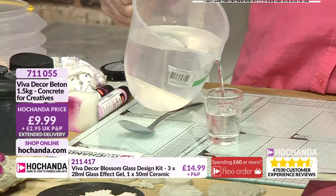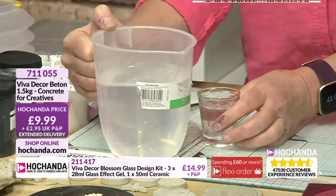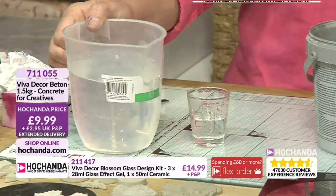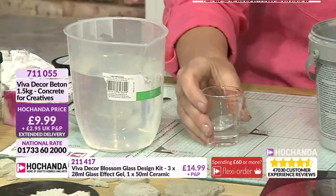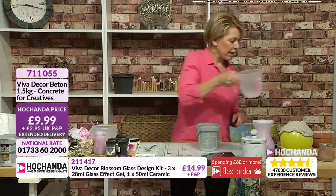So if I just pour this out, there's my 35. Straight into the pot. And then we will go with our 10, which I've gone too much, so... It's a good job it's not a shot glass, isn't it? Right, 10 millilitres. Okay, let me just move that jug out of the way.